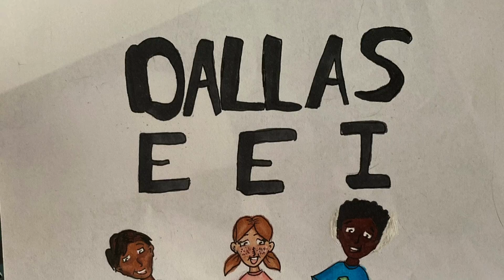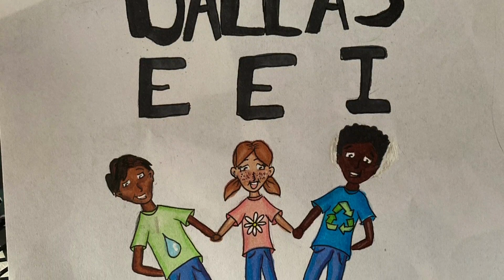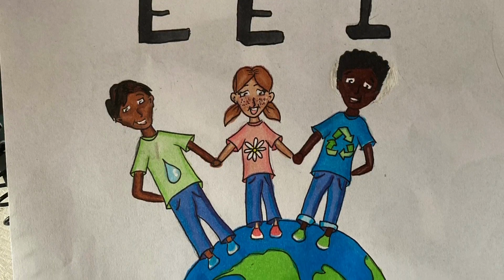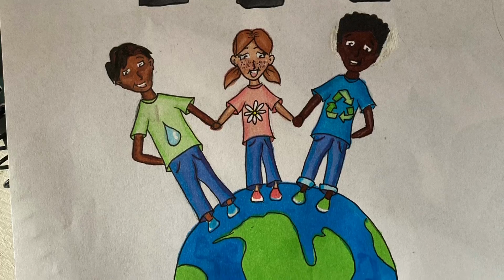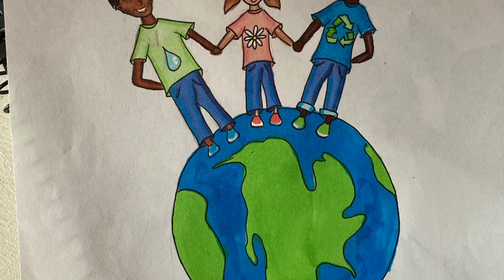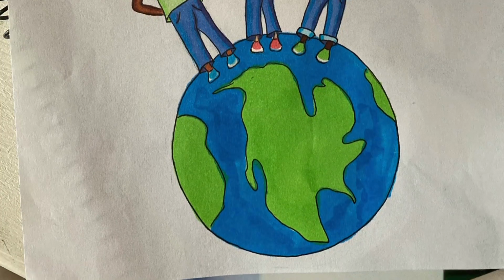And for our second piece, we have a drawing done with markers by Georgia Rose, and it is just these three kids standing on top of an earth, each wearing a t-shirt that represents conservation in some way. So we have a water droplet, a flower, and a recycling logo. And it also says Dallas EEI at the top to represent the organization.